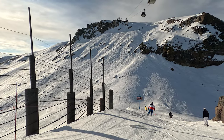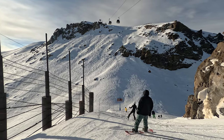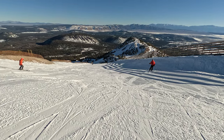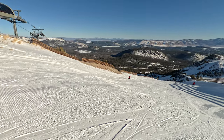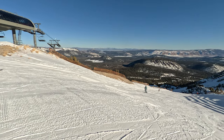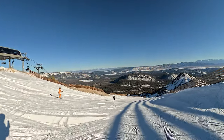Upper Dry Creek and Climax to the top of the world. This is Solitude. We're up here at the top of Chair 5, the High 5 Express. All right, we're gonna try out Solitude here.